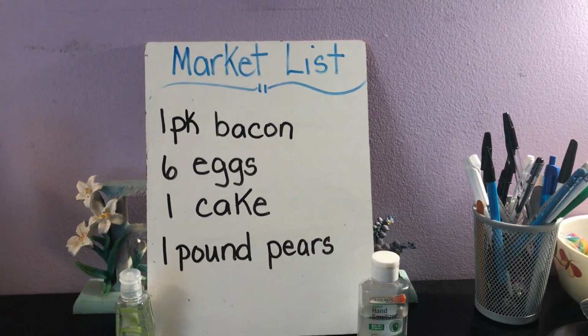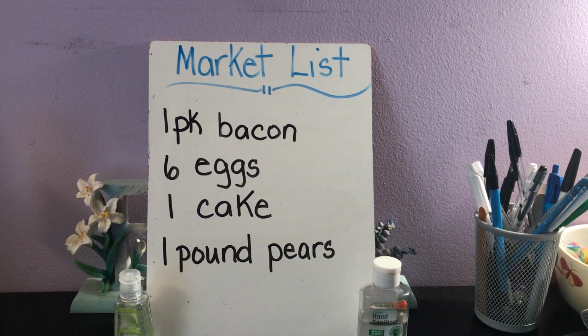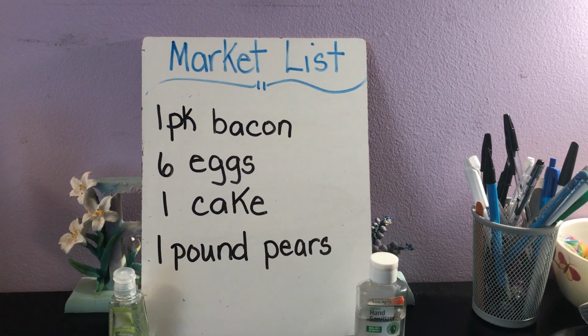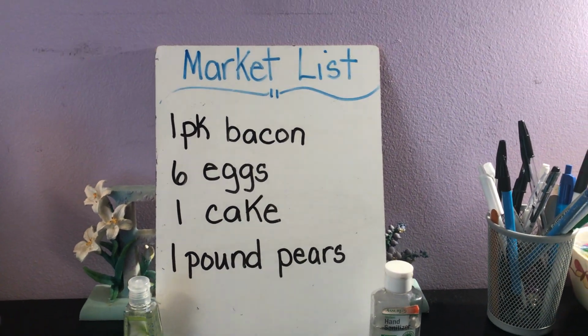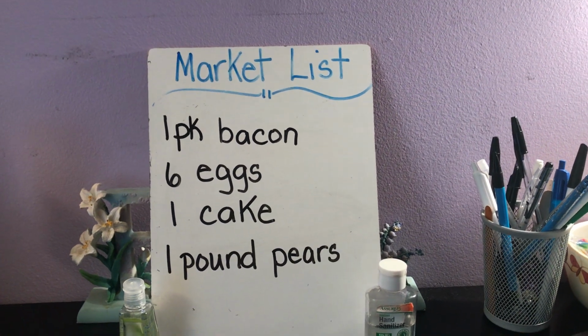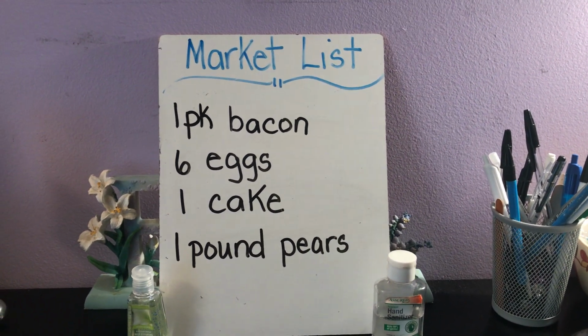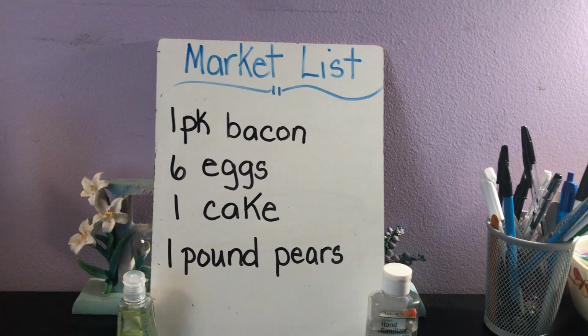Now, one thing I've learned, when you go to the market now, make sure you have a list because you want to get in and you want to get out. So when you look on the whiteboard, you see I have a market list. I have 1 pack of bacon, 6 eggs, 1 cake, 1 pound pears. So 1 pound of pears. This is a form of writing when we make lists.